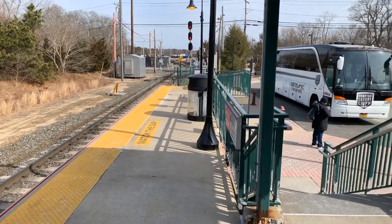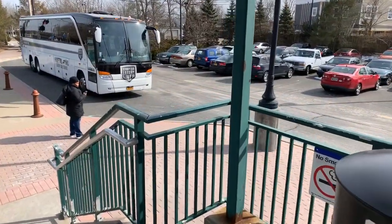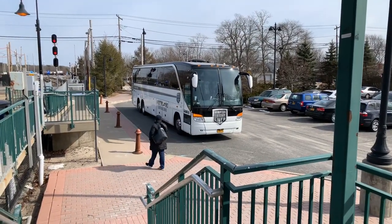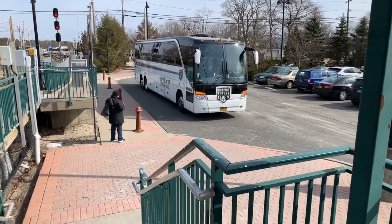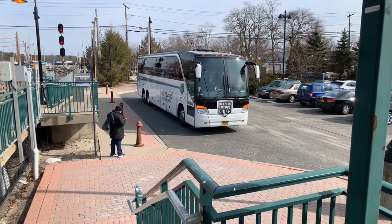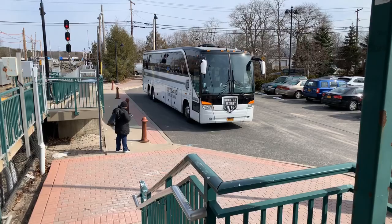All right, so these are the buses that are replacing the midday trains. Trains are not running midday weekdays because of track work between Babylon and Sayville. So they've replaced the off-peak trains that run between Speonk and Babylon, and also Patchogue and Babylon, with buses.